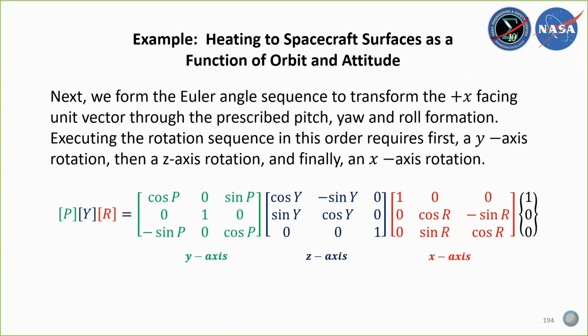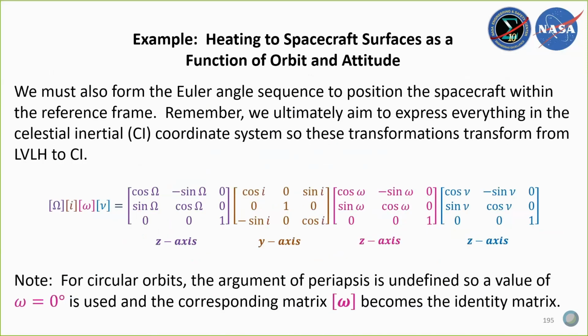Let me point out one other thing here. Since the yaw and the roll axis ones don't matter, when I put in zeros for those, both that blue matrix and that red matrix become the identity matrix. And when you multiply something by the identity matrix, you just end up with the same thing. So I just want to show you how those matrices aren't players if those rotations are 0.